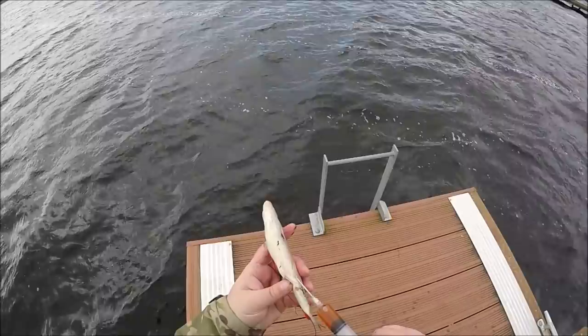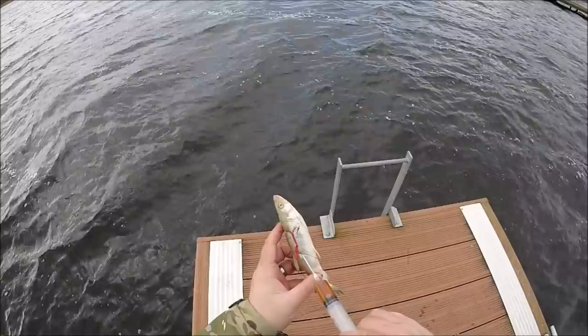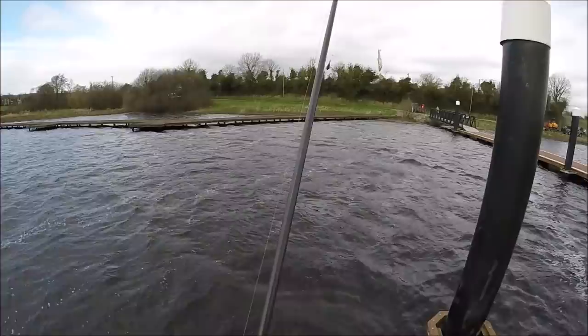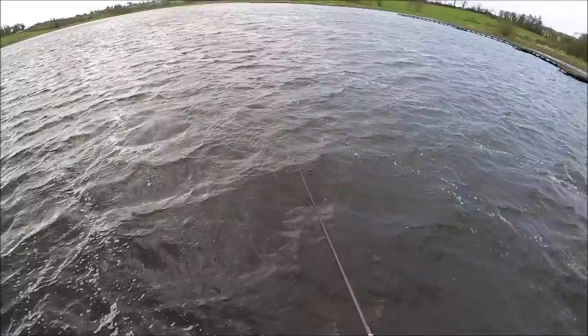I like to push a lot of holes in the side of it, and this lets the oil seep out a wee bit. Push the flavour into the water. Alright, let's get this bad boy cast out. We're not exactly getting a million miles here, are we? But it's the wind, you know. I can't really do anything with the wind.